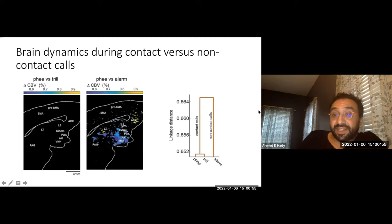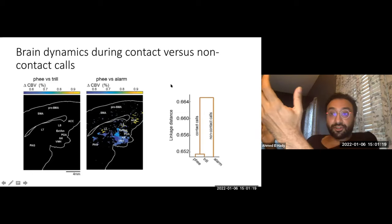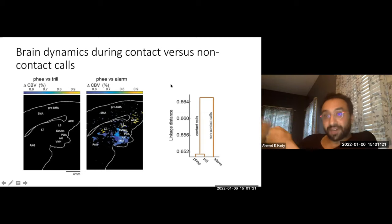We saw that we are basically able to differentiate between the contact calls and the non-contact calls. The largest difference was a larger involvement of subcortical areas in the non-contact calls. This merits further investigation, but it gives you an idea that we cannot just talk of vocal production. We should parse out what you are producing. Is this a contact call? The type of call is obviously recruiting different brain areas when it is being produced.